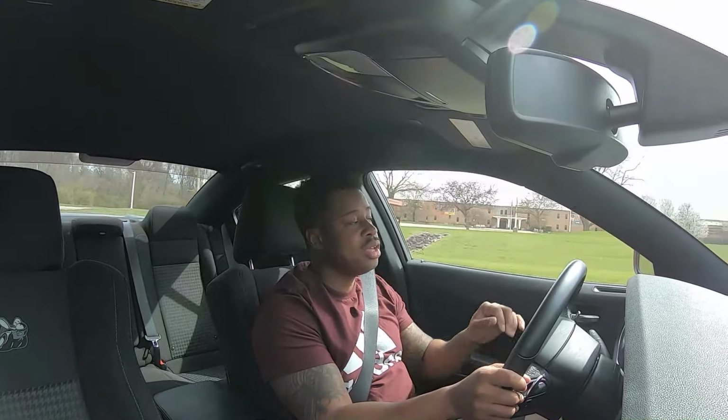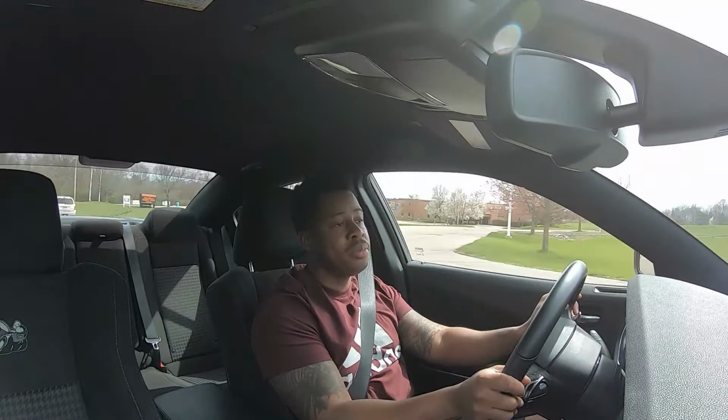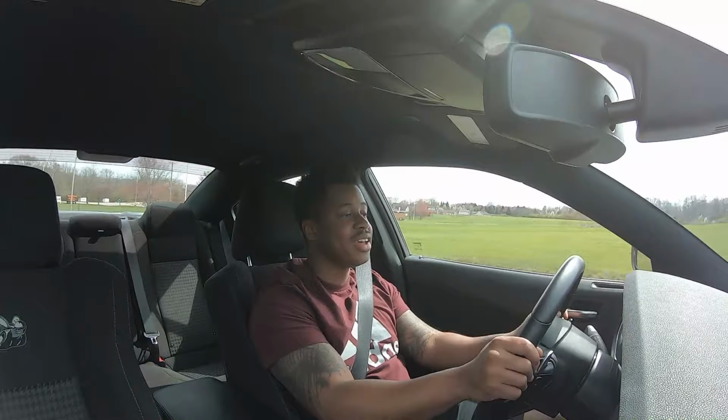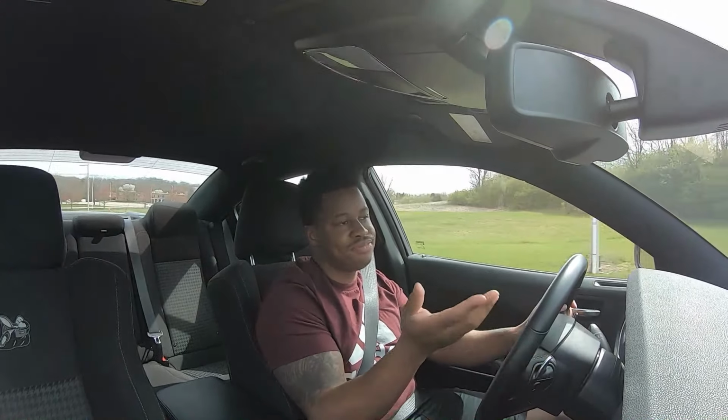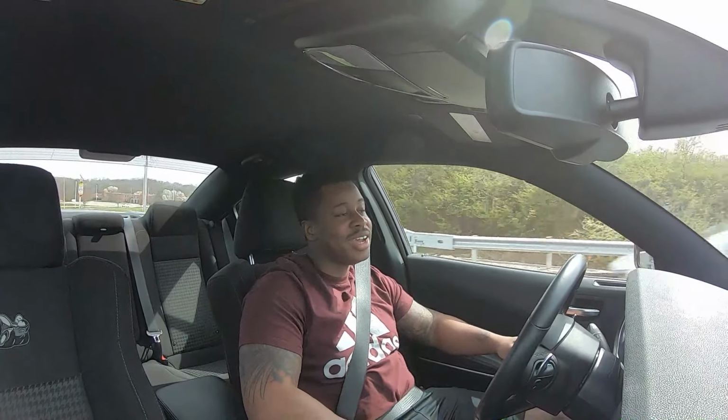I am going to enjoy this one as I take it back home to the dealership and give it back. But trust me, I'm not excited to give it back. I just love this. I enjoy the big V8. I'm a sucker for it.